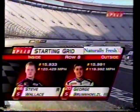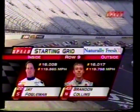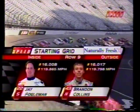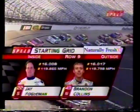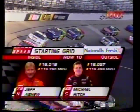Back to row number nine as we get set to go racing tonight at Bristol. Jay Fogelman in the 22 car. How about North Tour invader Brandon Collins in that Collins Chevrolet? And you know, the funny thing is Jay Fogelman was helping Brandon just a couple weeks ago. What a great way to start.